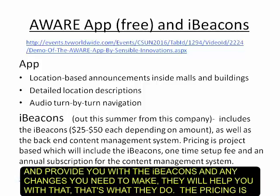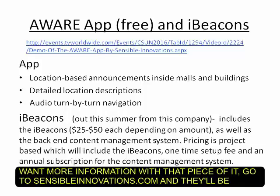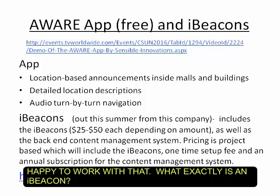And any changes you need to make, they will help you with that. That's what they do. So the pricing is project-based, and that includes the iBeacons, a one-time setup fee, and a subscription for the content management system. If you want more information about that piece of it, go to sensibleinnovations.com, and they'll be happy to work with you on that.